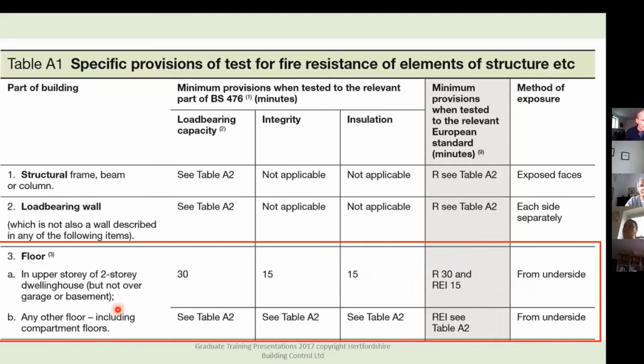But here we have it. That's two stories. If we go to three stories, we see a reference to table A2. And table A2 would tell us actually we need 30, 30, 30. So we need a full half hour. So in converting our loft and forming a new second floor, suddenly there's a material effect on the existing floors as well as needing fire resistance in the new second floor.